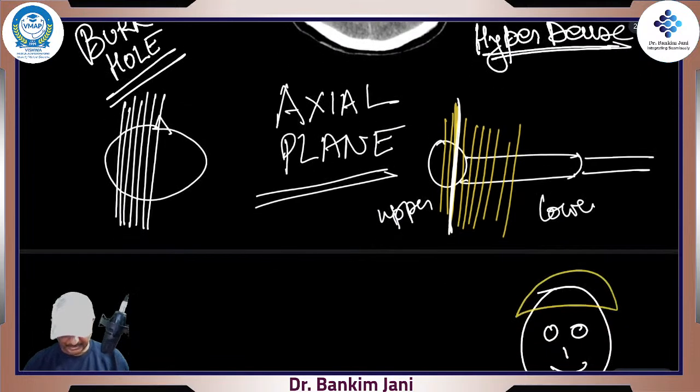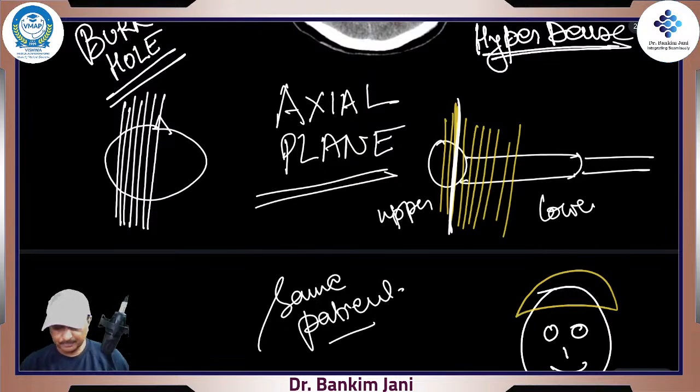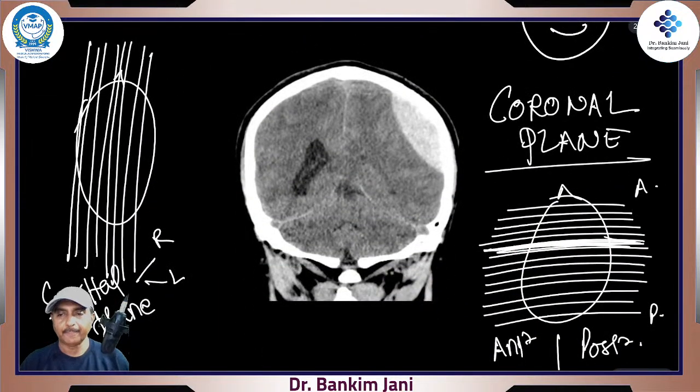Now same patient, right? This is the same patient. See, this is the epidural hematoma. Now this epidural hematoma, when you see it as compared to another one which is subdural hematoma.